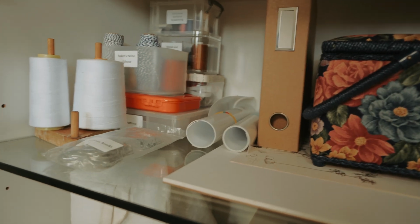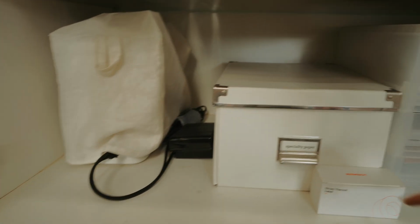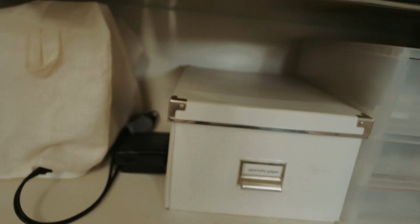I absolutely love my label maker. Sewing machine is still down here because it's quite heavy and I'm afraid to put it on the glass. Specialty paper for my journaling. Extra tape for my Nimbot.